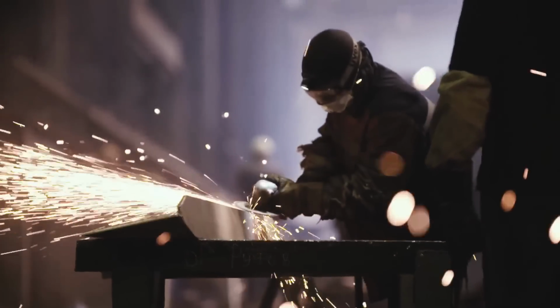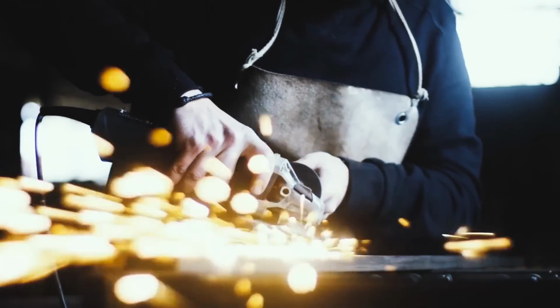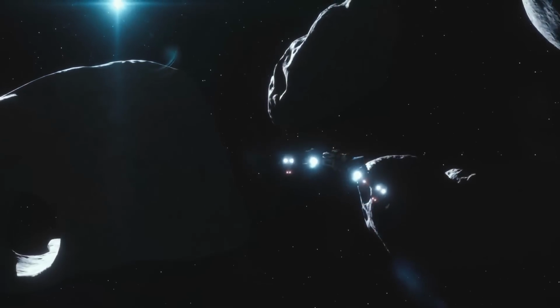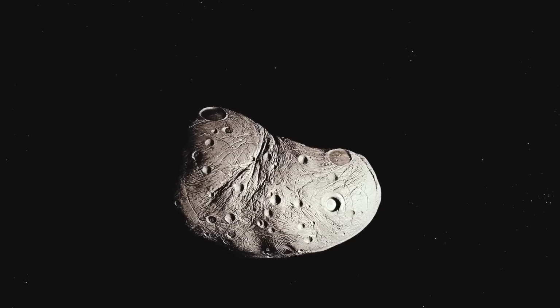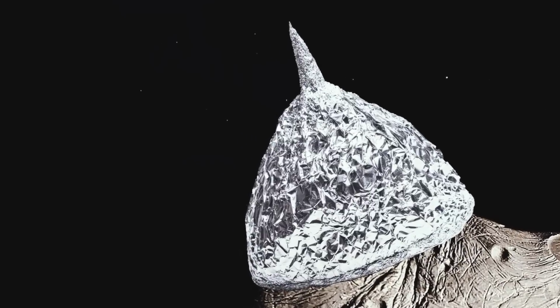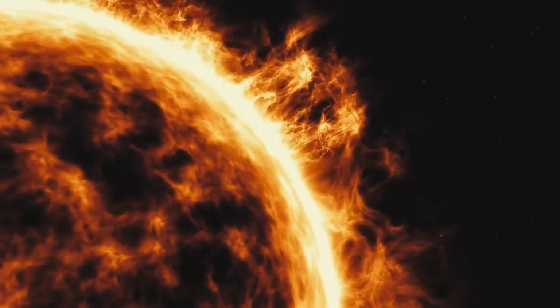One way to stop such a catastrophe is to build a heavy spaceship. It would take off from Earth, speed up, and then ram into the asteroid with great force. This impact would alter the course of the huge space rock, and it would fly past our planet. We could also try to stop the asteroid by wrapping it in foil. This would make its surface reflective, and then solar pressure might gradually change the asteroid's trajectory.